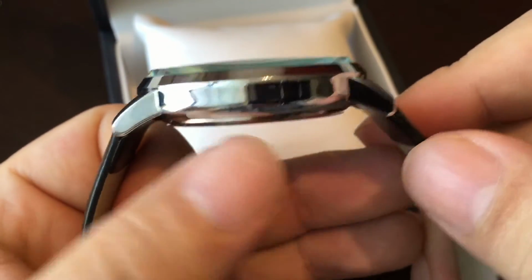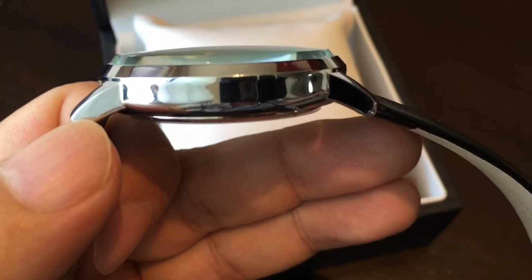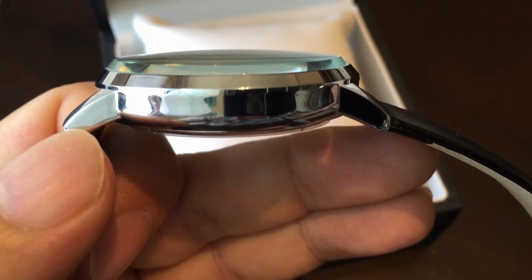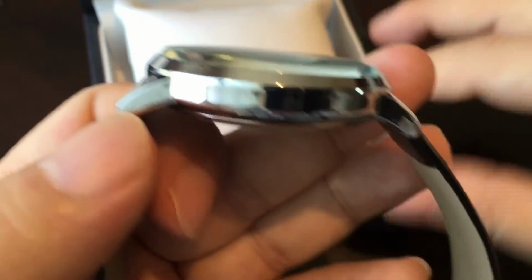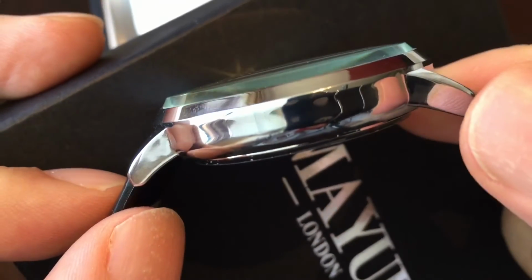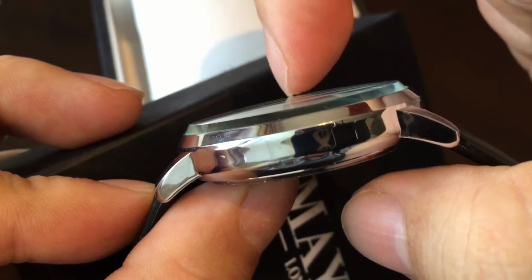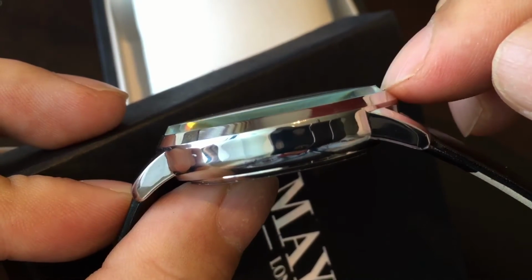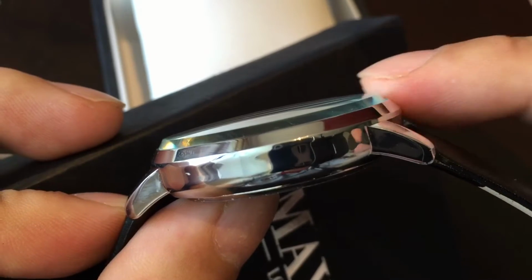But you can see that the crystal itself is very thick. This is actually a pretty unique feature of this watch. It gives me a crystal depth, but there is a little bit of contour to the top. I don't know if I can illustrate that a little bit better. So it's a little bit of a dome. You can see the crown of it right there. So there's a little bit of curvature, but then you've got this very thick cut to the crystal that matches the outer bezel here.